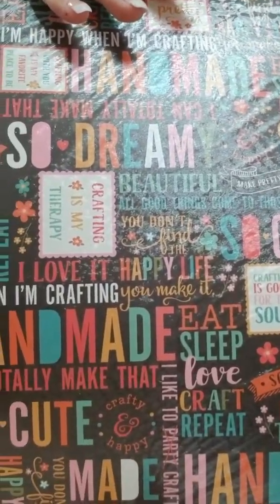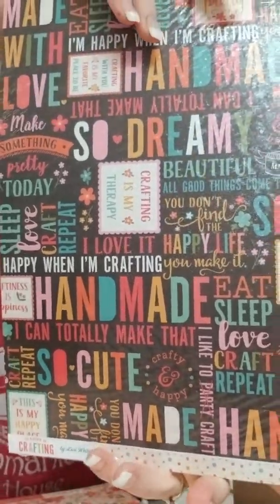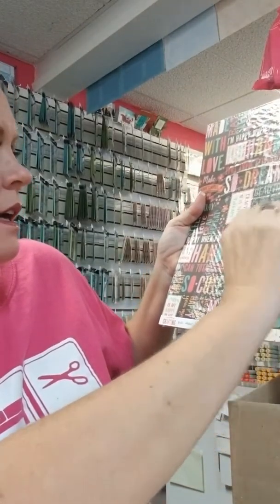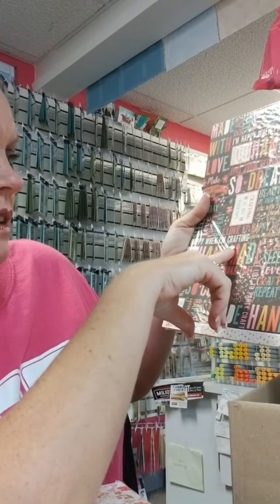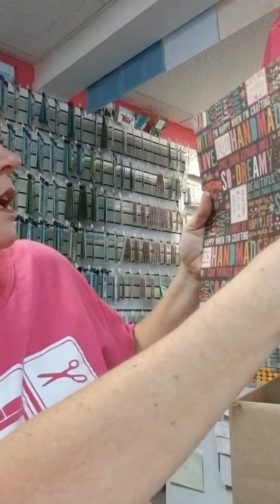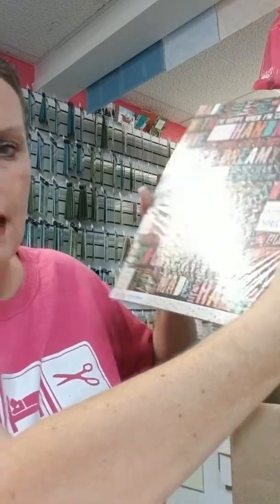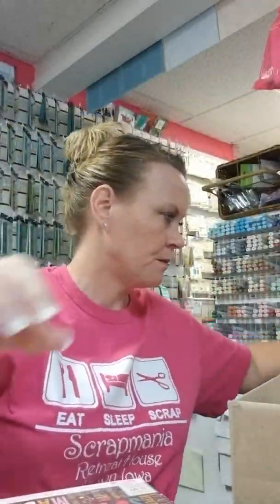And then on the back side, you've got all these crafty words like handmade, cute, let's see, happy when I'm crafting. I love it, happy life. Let's see, eat, sleep, love, craft, repeat, make something pretty today. So that's a fun paper.